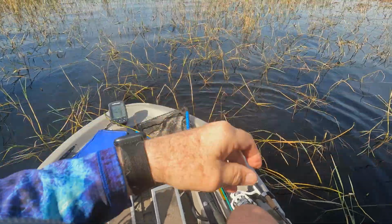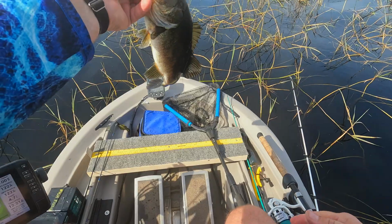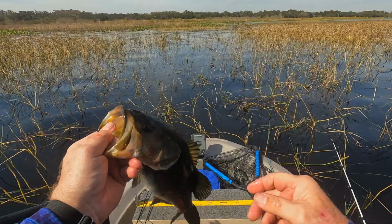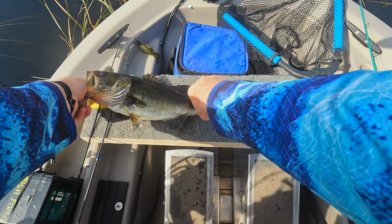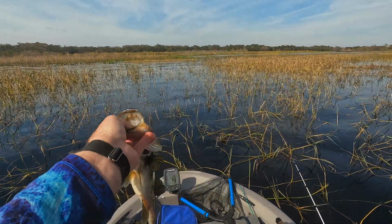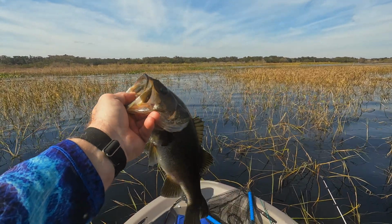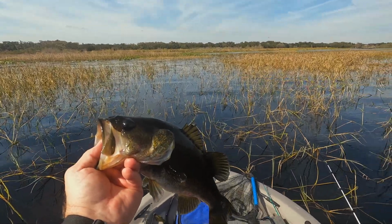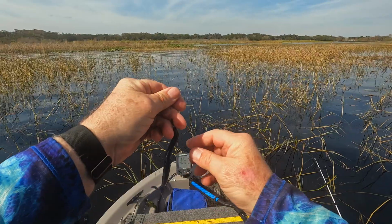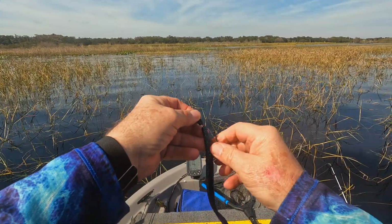Well, that was a surprise. I caught that in the Kissimmee grass here. My water temperature's starting to get warmer. Let's just measure them and then we'll let them go. It's 15 inches. A little bit of belly. Could be a female. Okay, let's let it go. Goodbye. And that was on the speed worm, the Magnum.